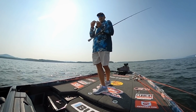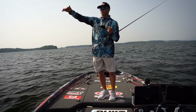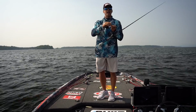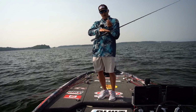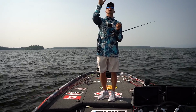So like right here, I've got a Dredger 10.5, just a yellow perch, and I've got grass that's 14 to 20 feet deep out here. The ledge kind of breaks off, and I'm bringing this bait above everything. The grass is here, the fish are right here on top of the grass, the bottom's down here. So I'm bringing this bait above all that because those fish want to come up and eat it.